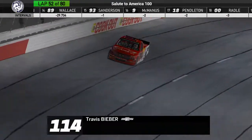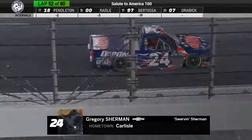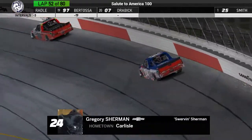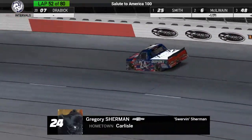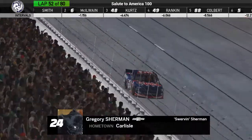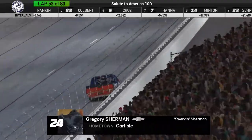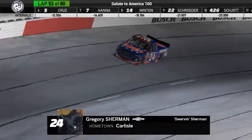And behind him in 13th place is Uncle Greggy. Uncle Greggy got that picture. Ooh, Uncle Greggy just got him a Darlington stripe. And he wonders why we call him Greg Swervin Sherman. But he's running that nice patriotic DuPont paint scheme. I like it.